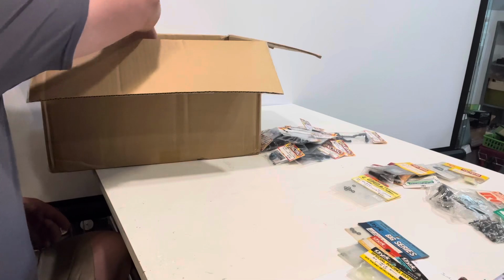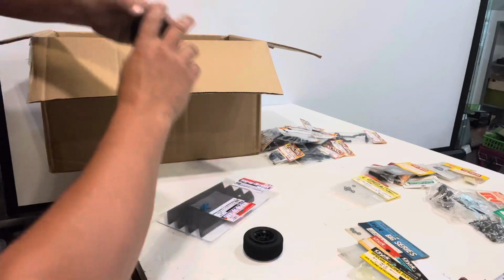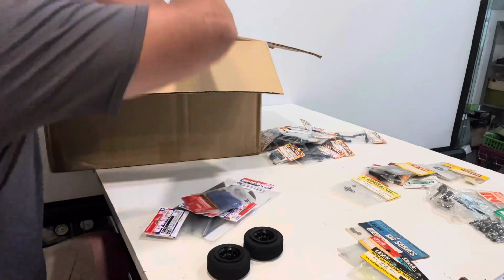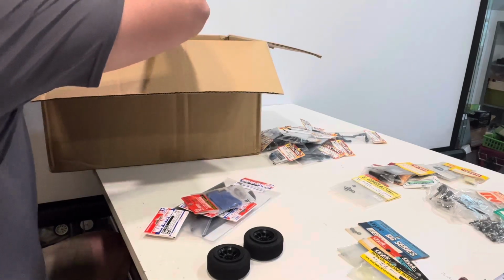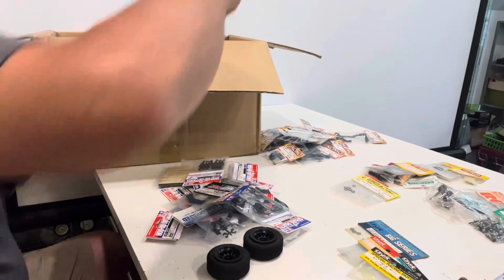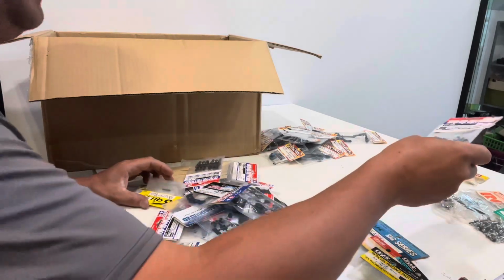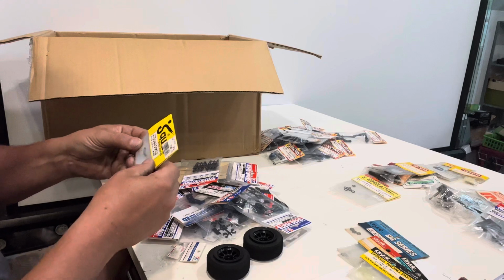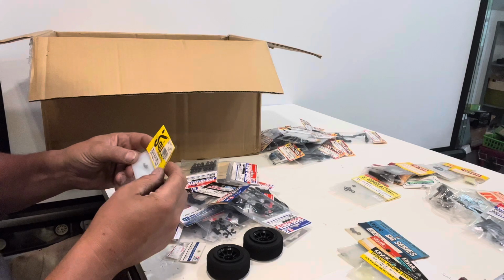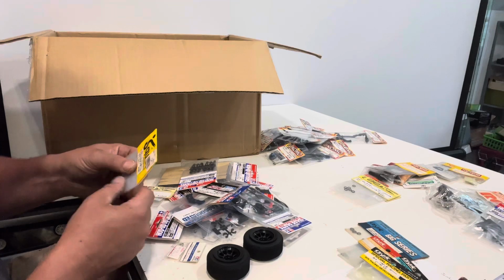that's the first flake. Some wheels, some tire foams. Oh my word, Keith, what did you do? Swing shaft protector. Squirt precision. Looks like balls for maybe a ball diff. 6 ceramic coated balls.